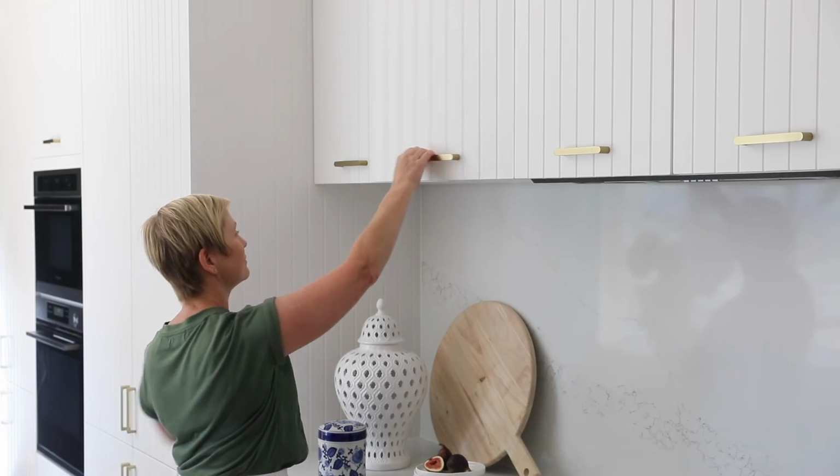So my overall experience with Kinsman was just such a joy from start to finish, from the design consultant to the builders that we worked with. I'm really happy with it. I would definitely recommend Kinsman kitchens to anybody.